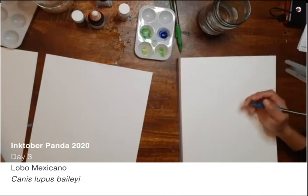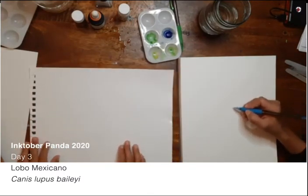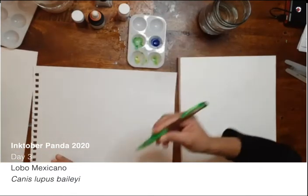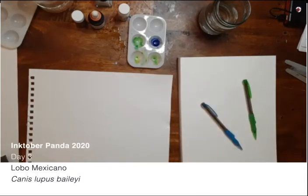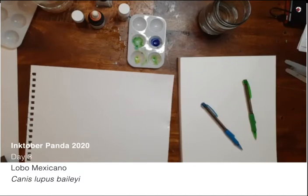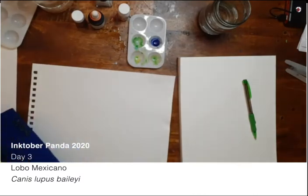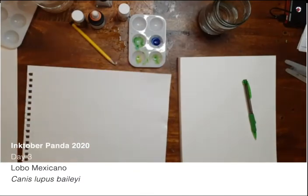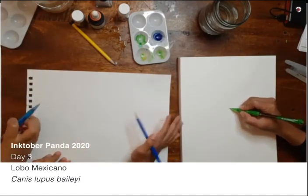So how is our Canis lupus baileyi going to be? I'm sorry for my pronunciation. For me, I would start from the nose. Pencil? You like this one? No, you don't like those pencils. Those break off, I know. You always have to be comfortable with the materials you work with. We're not going to do a good drawing if we don't feel comfortable with our material.